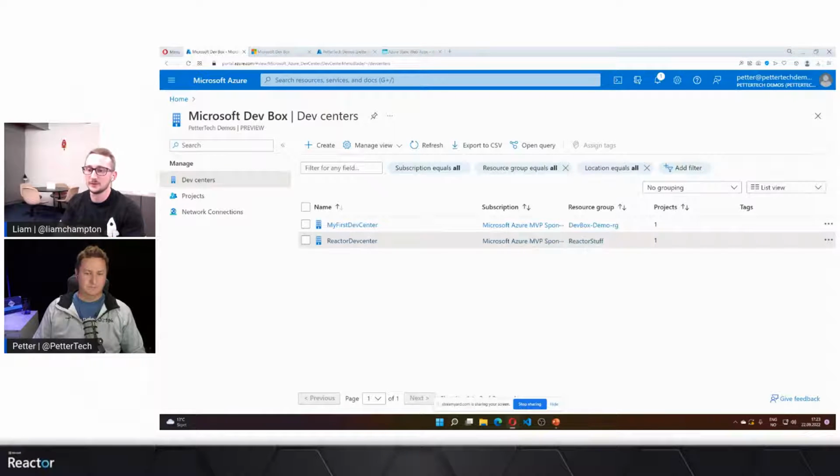Network connections was something new to me. I'd never used that before until we started playing with DevBox. I think it is seemingly for DevBox. I think it's brought in for that one because I haven't used it beforehand. So it's a really good bit of kit, and it's exciting that we get to play with it today.